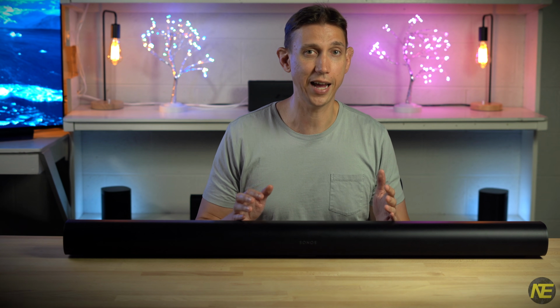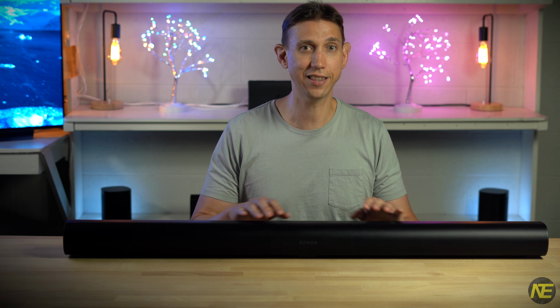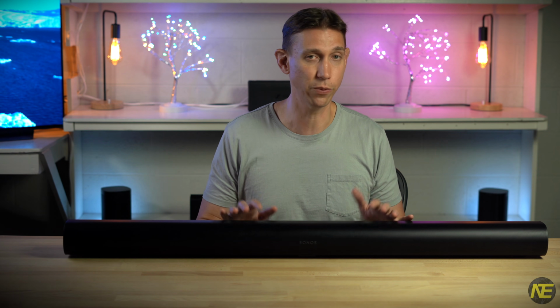Not surprisingly, adding $1,000 plus worth of sub and surrounds does take this whole experience to a new level. You definitely get that next level audio experience you did not get with the Playbar. Though you should keep in mind all of those factors I mentioned that can get in the way of you experiencing Atmos at its best. The new capabilities of being able to control the soundbar with AirPlay and voice is at this point far from new. Tech moves fast, but it is a finally add that many will appreciate.